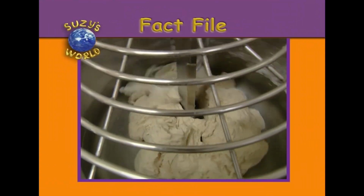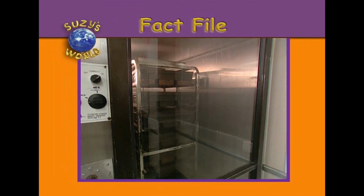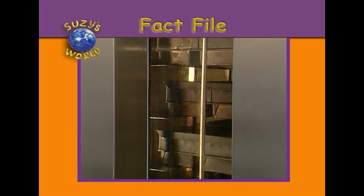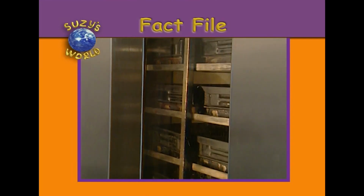It's so the dough can rise. Remember, the dough started out like this, but by the time it's been rested and shaped and rested and proved, it's this size. But all that rising doesn't make a loaf of bread. It has to be baked in a huge oven first. And that's how a loaf of bread is made at the supermarket.